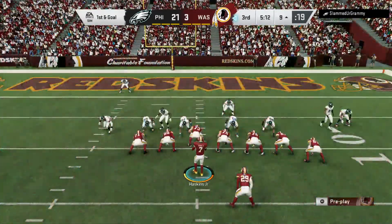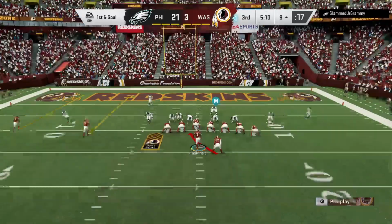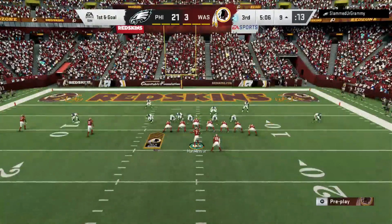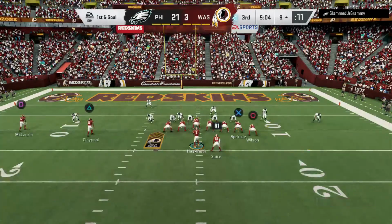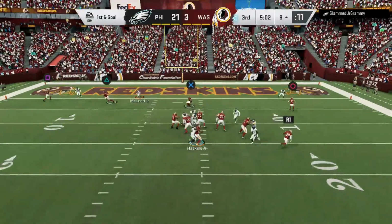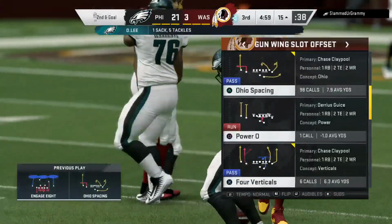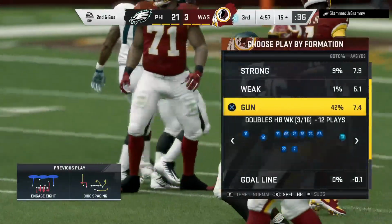First and goal, and they got to be thinking a chance to get right back into this football game. It's our field. It's our field. Here's Haskins out of the gun, and they're going to get him. They bring him down to the sack back at the 16-yard line.